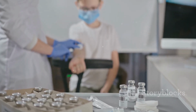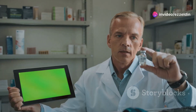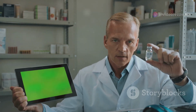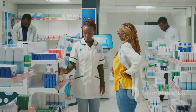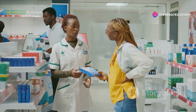Antibiotics. These powerful drugs fight bacterial infections, which used to be a major cause of death. Before antibiotics, even a minor cut could lead to a fatal infection. Now they are a cornerstone of modern medicine. Pain relievers. From headaches to chronic pain, these medicines make life more bearable for countless people. They provide relief and improve the quality of life for those suffering from various ailments.